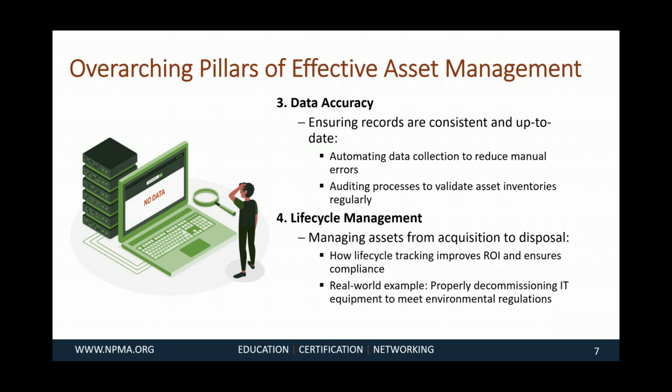Next is data accuracy. So we've had customers that have come to us and are saying, I keep track of this in Excel, we handwrite these out. Putting in an asset management system ensures your data is accurate. Not only is it accurate, it's up to date. So you can look at it and say, okay, this item was checked out on 3/17 at 3:59 p.m., whereas it hasn't been checked back into inventory or process.